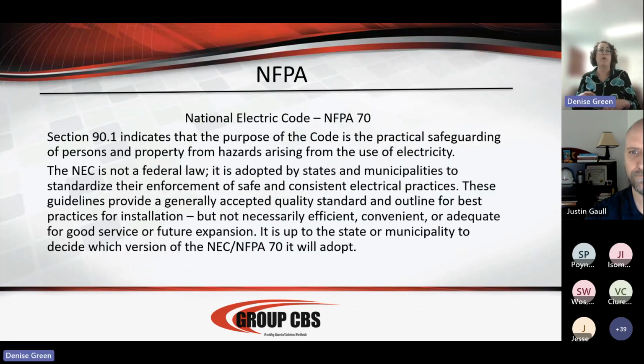Just as a little background, the National Electric Code is the plain NFPA 70. So that is the guide for installation and safe and consistent electrical practices. The National Electric Code was not created to be efficient or convenient. It was done on a practical safeguard of employees.